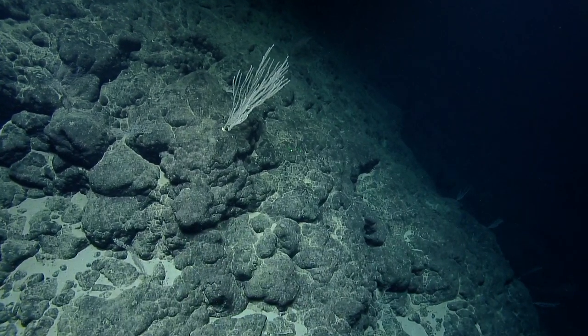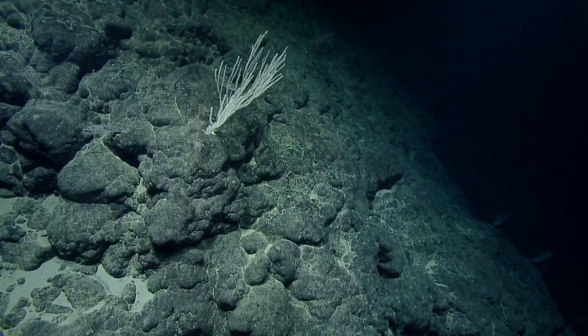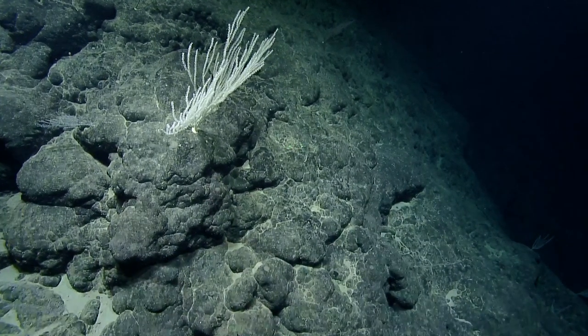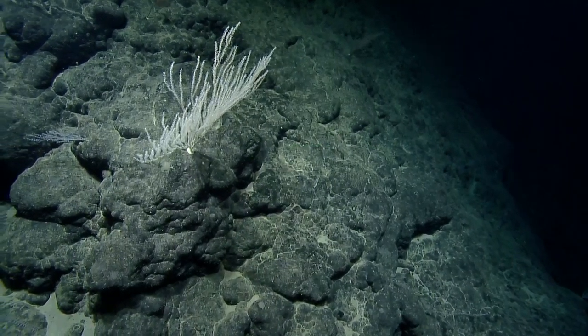We're currently exploring about 100 miles west of the Hawaiian Islands, and the cruise before this was in a pretty similar location, so Nautilus is planning to stay out in this part of the Pacific probably for the next couple of years to keep exploring this area.